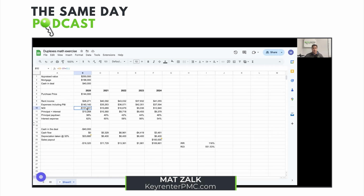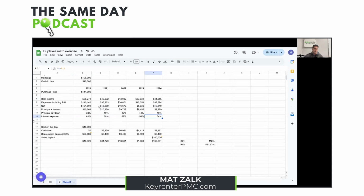So our NOI is here. And then I just broke down the principal and interest, and I did some rough math. I looked at some numbers and said basically 62% of our total principal and interest in the first year was going to pay the interest, then 60%, 58%, right? This is a normal amortizing loan over 20 years, and it was a 5-year term.